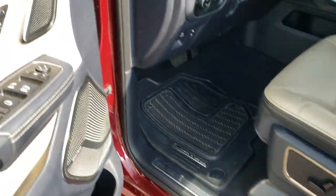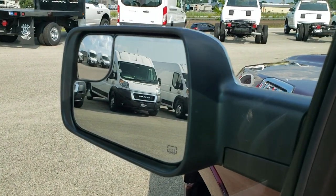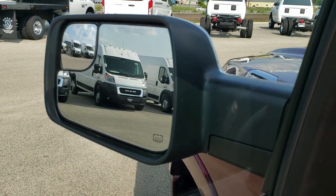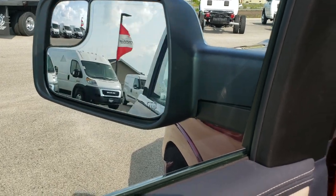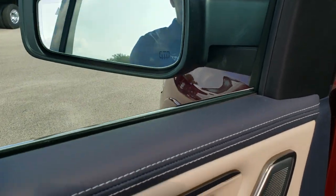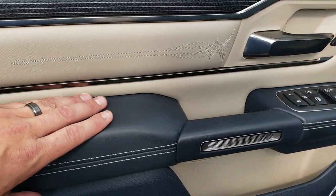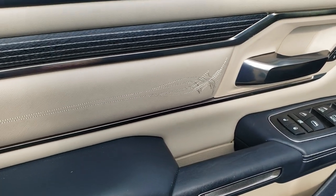Enter and go system. Also has the heated power fold-in mirrors with the built-in directional signals and blind spot monitoring, as well as the blind spot mirrors. And they power fold in like so. And power fold out.